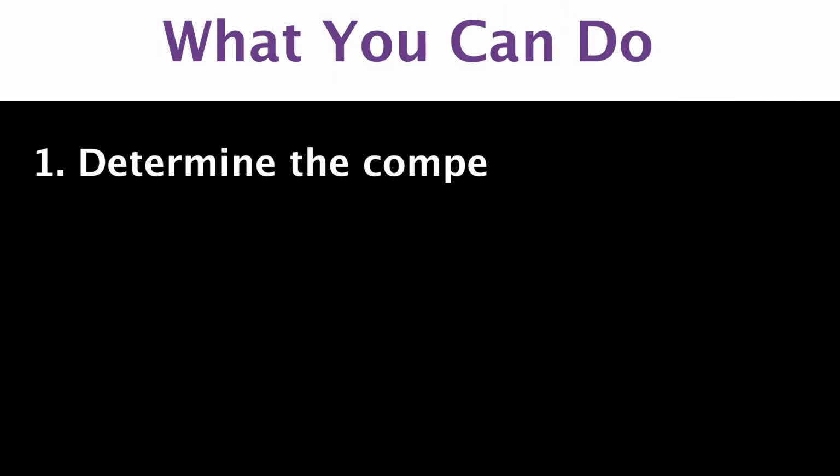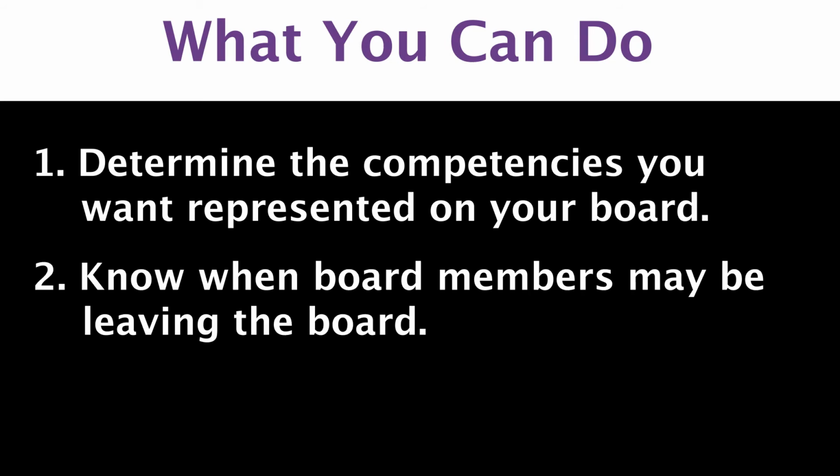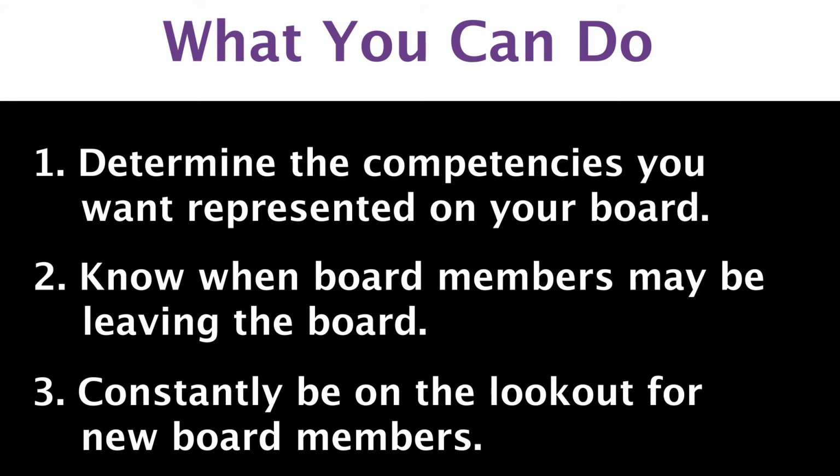So in addition to trying these 10 strategies, I'd like you also to be sure you're picking the competencies that you want represented on your board, figuring out where your gaps are, and also anticipating when people might be leaving your board, and then always being on the lookout for new board members.